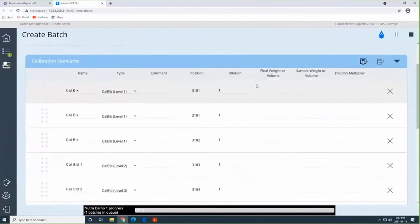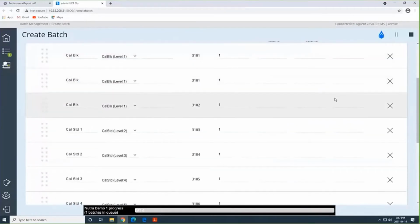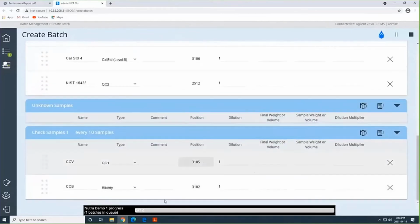Now, here's our calibration standards. Remember I was saying we always put our standards in the same location on the rack on a day-to-day basis. That's typically what people do. So that tech would prepare the calibration standards, put them in the associated rack positions, and that also goes for the quality control samples as well. And those are automatically going to run every 10 samples. We've already set that up in the method. They don't need to do any of that. All they have to do is enter the unknown samples.